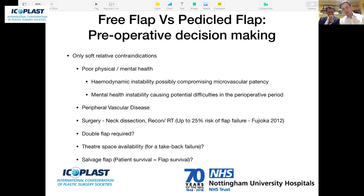Then some of the other things we'd think about, double flap required. Again, if we've got a laryngeal tumour that's come out of the skin and gone into the pharynx, there have been occasions where we'd use one flap to line the pharyngeal mucosa and another flap for the skin, where again we may opt for a pedicled and a free combined rather than two free. But again, we wouldn't rule out a double free flap if required. And the last 2 points we put on there is about theatre space availability.